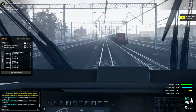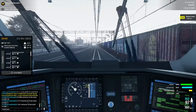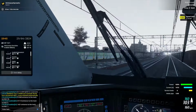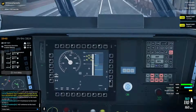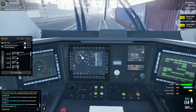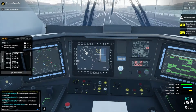So let's give it some power. Got a nice container train here. Cool. Let's see what's pulling this. Little fella over there. I love those, the 57s. Those things are fun as hell to operate. Alright, we're doing 160, but we've got that 100 that we need to slow down to in less than 2,000 meters. Very nice.